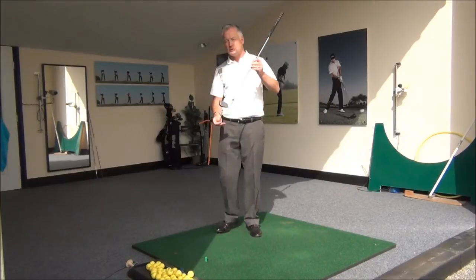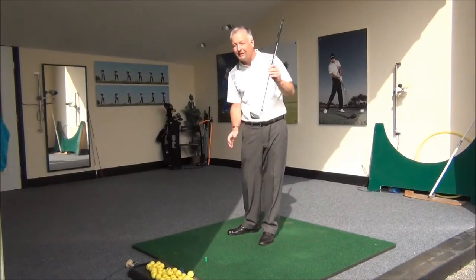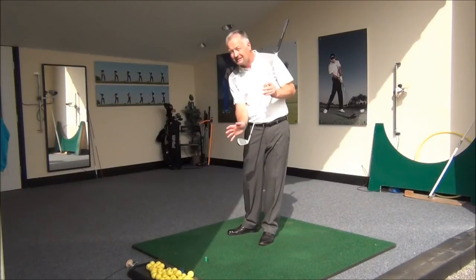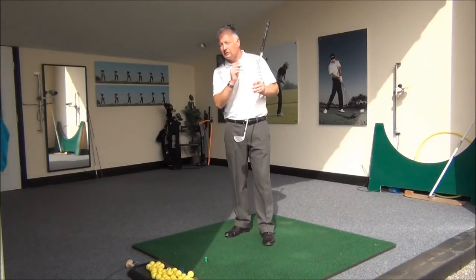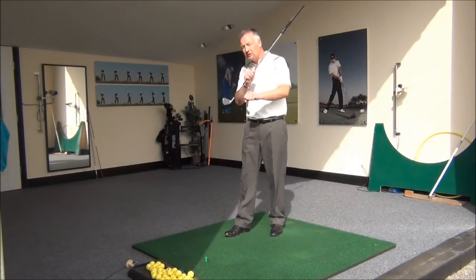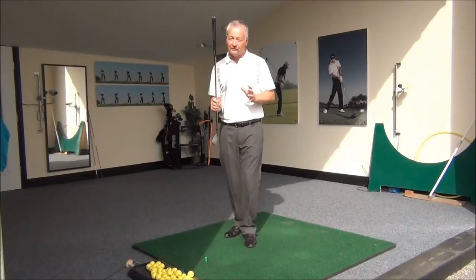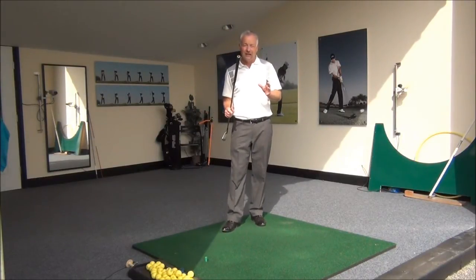They know how to arrange this golf club, how to move this golf club in the correct fashion so it presents itself correctly to the golf ball, producing those powerful, accurate shots. So that collision between club and golf ball is very efficient for these players. So let's look a little bit more detail into that.